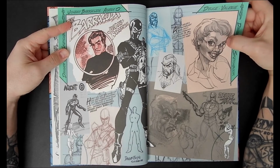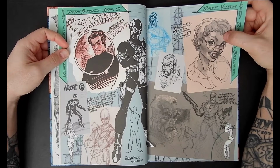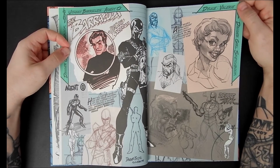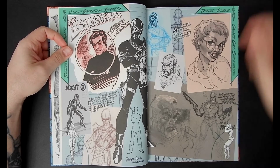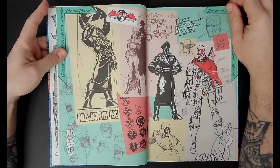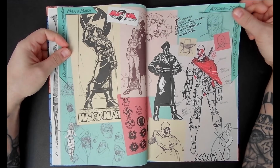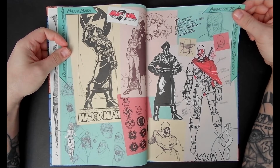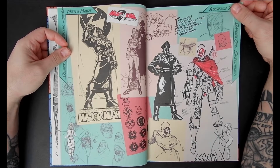And then we get this kind of different look at Valerie. She definitely has, as he says, a more realistic, quote-unquote, drawing of her. In one of his favorite drawings, we get Deuce right here. Kind of the Sean Connery of the bunch. Of course, Major Maxim, the villain. Assassin X. Again, I don't see him saying it in here, but I gotta think that some of these are definitely influenced by G.I.